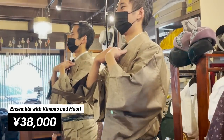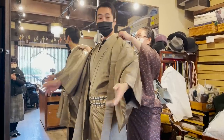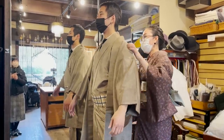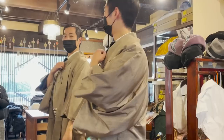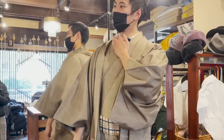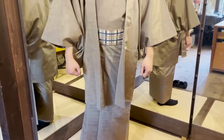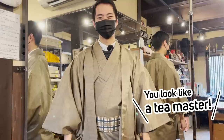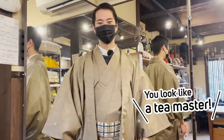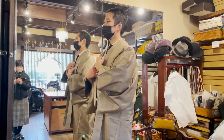Ah, this is completely Harumi's taste. This one has the haori on it. Haori coat. Very different atmosphere. Let me try to hide my neck as much as possible. See? Yeah. With the haori, it looks completely different. Yes. Oh my gosh. Yeah, yeah, I do look like one. Very, very nice. Very beautiful.